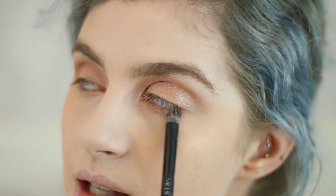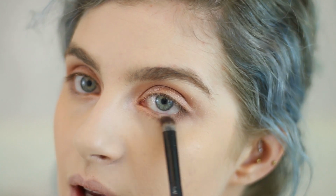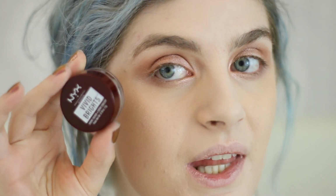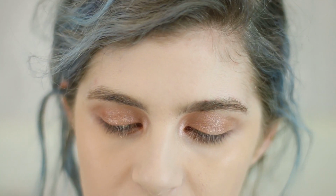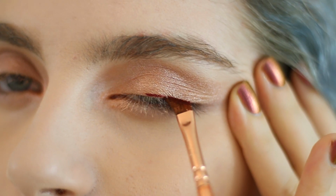For the NYX Hot Singles, I feel like the mattes can be a little bit stiff and less pigmented. Not all, but some of them. This is a fair example. And we're gonna top it off with the NYX Vivid Bright Liner, or pigment, or whatever you want to call it. And this is the shade Bad Blood. This right here feels like butter.